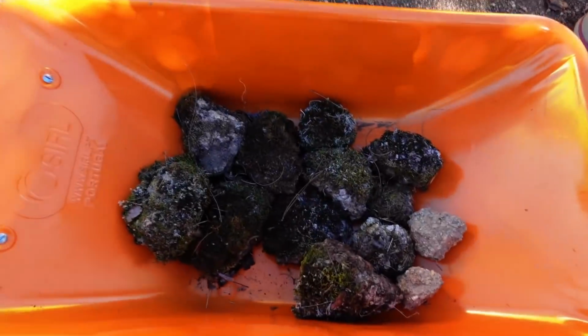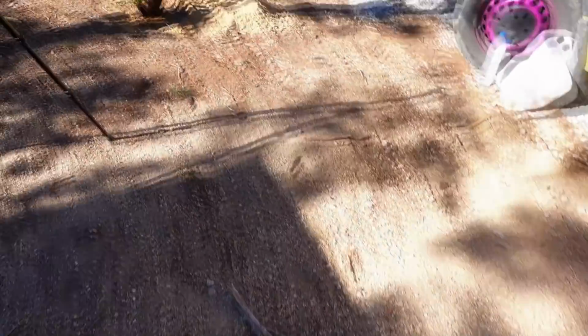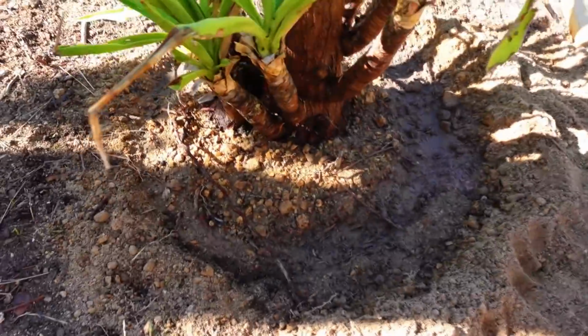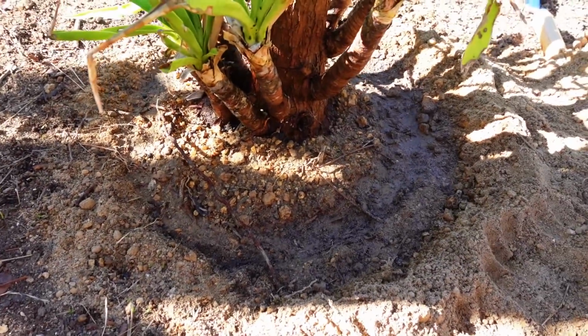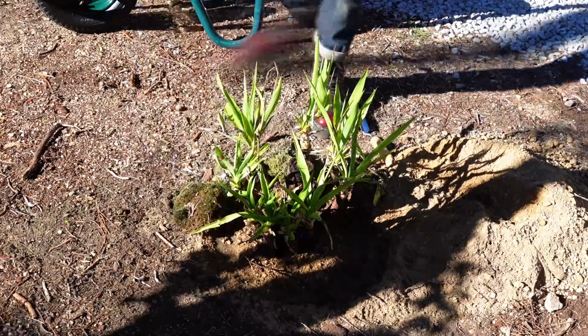Water for the yucca now. Help keep the water in. So it's going to go round. You can see where the water is draining at the bottom. Going to put a circle around there and then put some of these white stones in the middle.